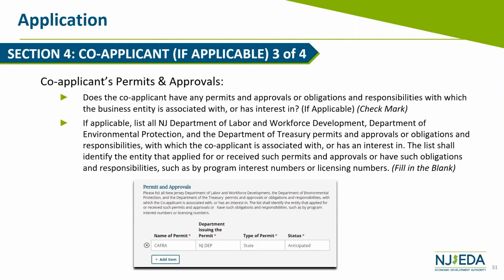Yes, again, this is another area that is a bit repetitive from the applicant section, but again, for the co-applicant and specific to them, it's about permits and approvals or obligations and responsibilities with which the business entity is associated with or has interest in. You would list all Department of Labor and Workforce Development, Department of Environmental Protection, and Department of Treasury permits and approvals or obligations and responsibilities with which the co-applicant is associated or has interest in.